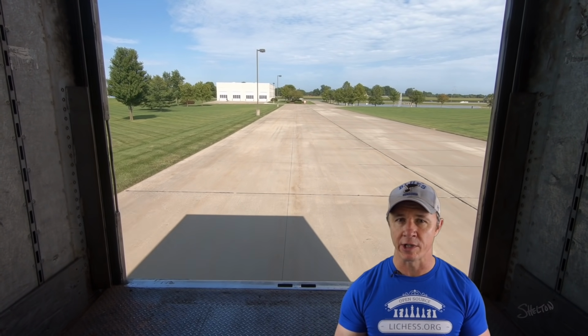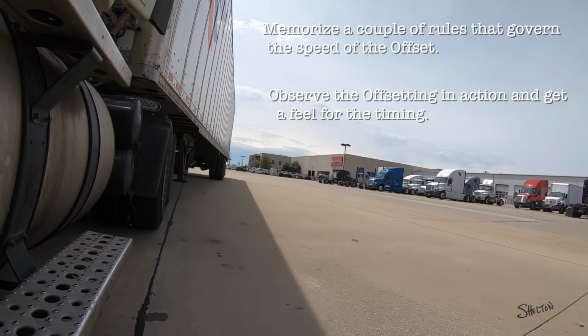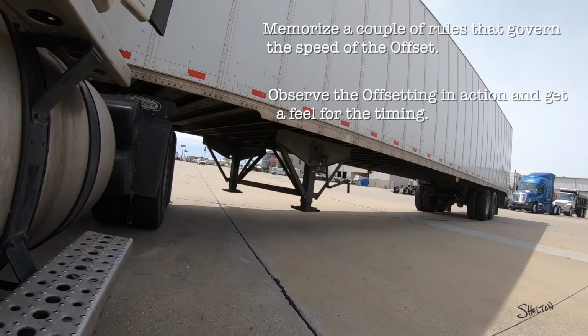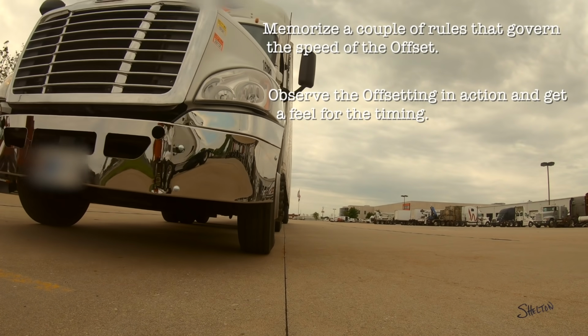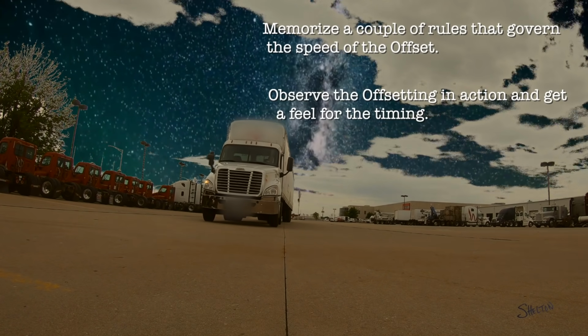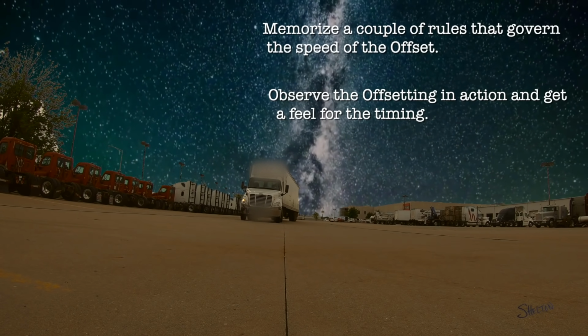When I'm mentoring new drivers, I like to have them memorize a few simple rules that govern the offset speed. Then, find a place to watch the offset law in action from the driver's side window. Keep the steering wheel straight and back up until the tractor and trailer start to approach 90 degrees, being sure to stop well short of any jackknife risk. After about 15 to 20 minutes of practice, they start to become familiar with its timing.